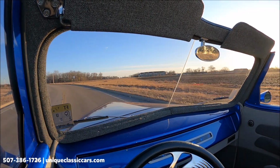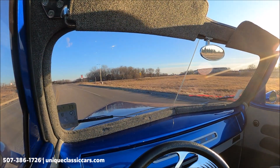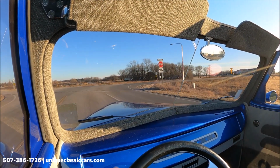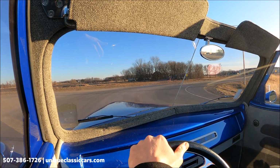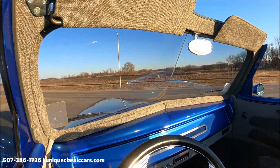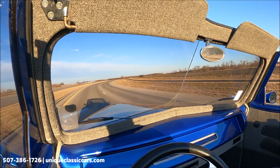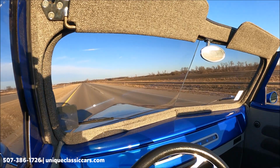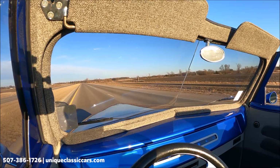Today we're driving a 1941 Ford Deluxe. This would be a street rod with some great custom touches. It is a convertible and we do have the top off today. Digital dash. This is an automatic on the column, which makes it easy for anybody to drive. Power steering. A lovely sound coming out the tailpipe. The steering wheel is clocked a little to the left, but that doesn't affect performance at all.